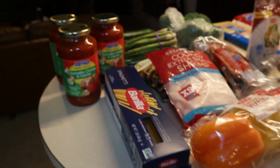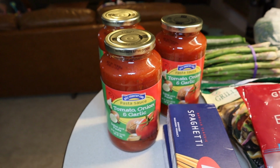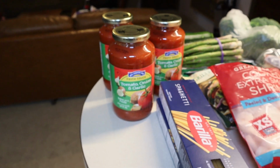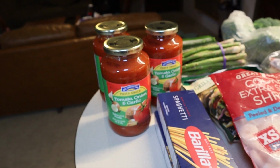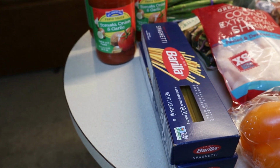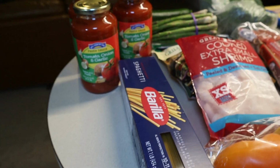All right, over here, these are our dinners. So for one of our dinners is just spaghetti. I've got 3 jars of the spaghetti sauce. I got the tomato, onion, and garlic. That seems to be the kids' favorite. I did try a different one time, and they did not like the sauce. So I stick with that. And then I've got 2 boxes of the spaghetti noodles here. And so we will make spaghetti for one of the nights.